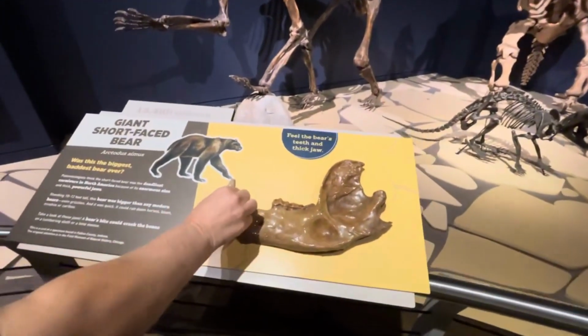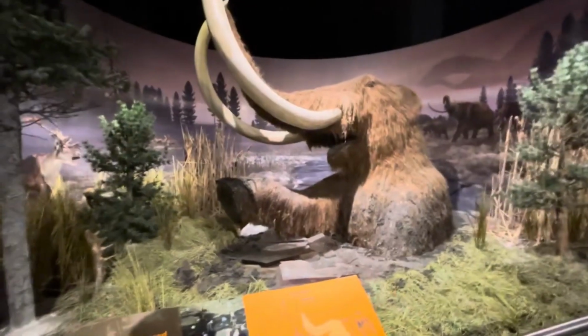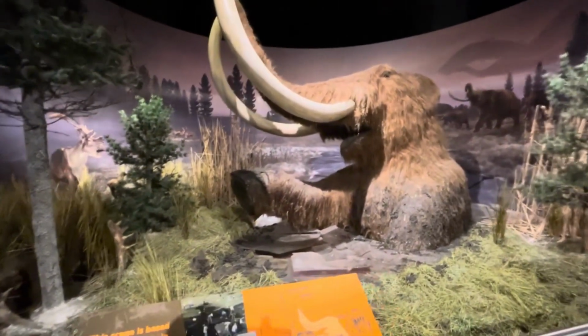So they also have the jawbone down here. That's a good jawbone. Yeah. So this is a scene based on a real dig site in Stark County, Indiana.